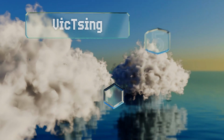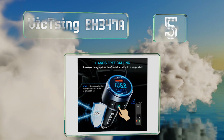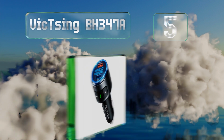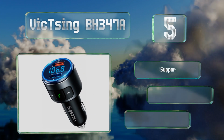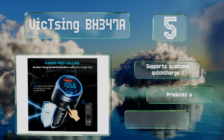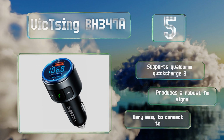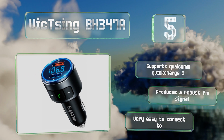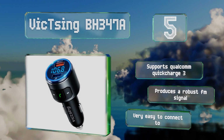Halfway up our list at number 5. If you'd rather not add any bulky third-party devices to your cabin, the Victsing BH347A should be on your list. It takes up very little space and has USB ports for charging your phone or for supplying music via a standalone player or flash drive. It supports Qualcomm Quick Charge 3 and produces a robust FM signal. It's very easy to connect to.